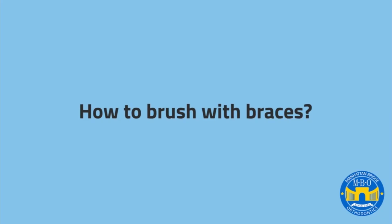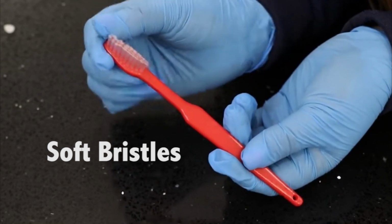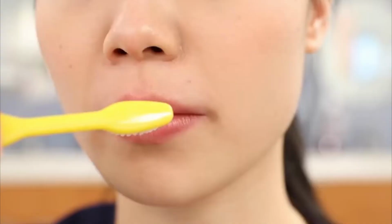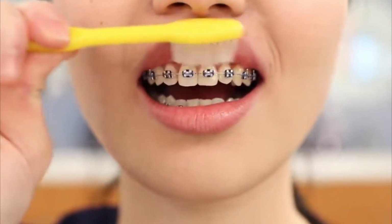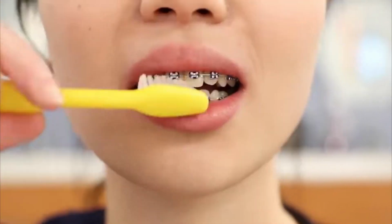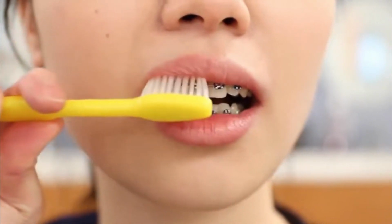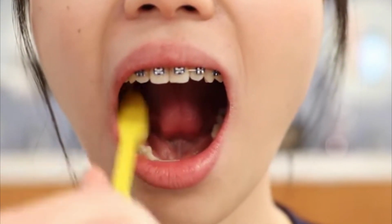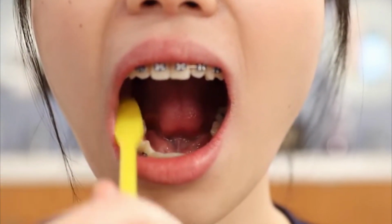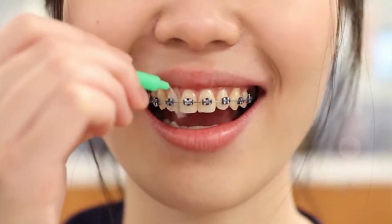So how should you brush with braces? We recommend that you use a toothbrush with soft bristles. Brush in small circular motions along the gum line. Make sure to brush above and below the wires and around all of your brackets. Please also brush the outer surfaces, the inner surfaces, and the chewing surfaces of your teeth. If you'd like, you can also use a small proxy brush to remove some of the food around your brackets.